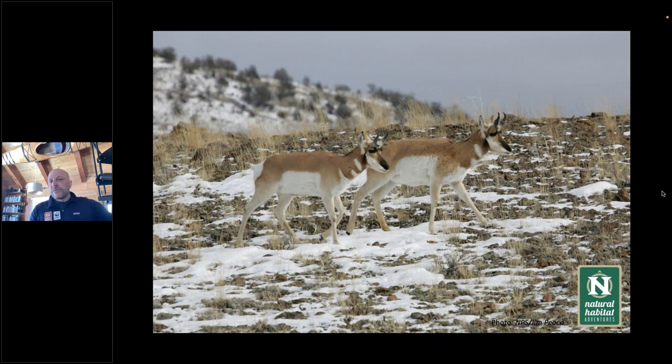Now, why did these animals survive when mammoth, mastodon, saber-toothed cats, and others didn't? Well, it turns out that pronghorn are incredibly adaptable, and that adaptation comes primarily through their great speed and their great endurance. So they have two characteristics that really made them successful in order to avoid some of the challenges that came through the closing of the ice ages.